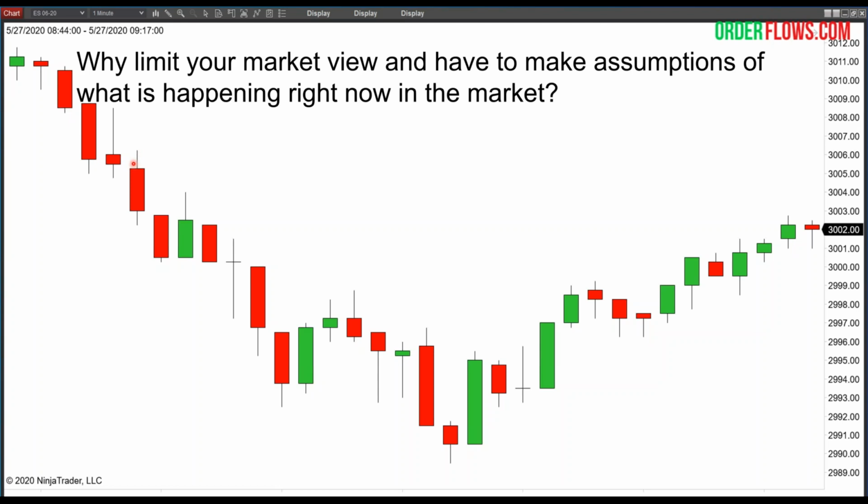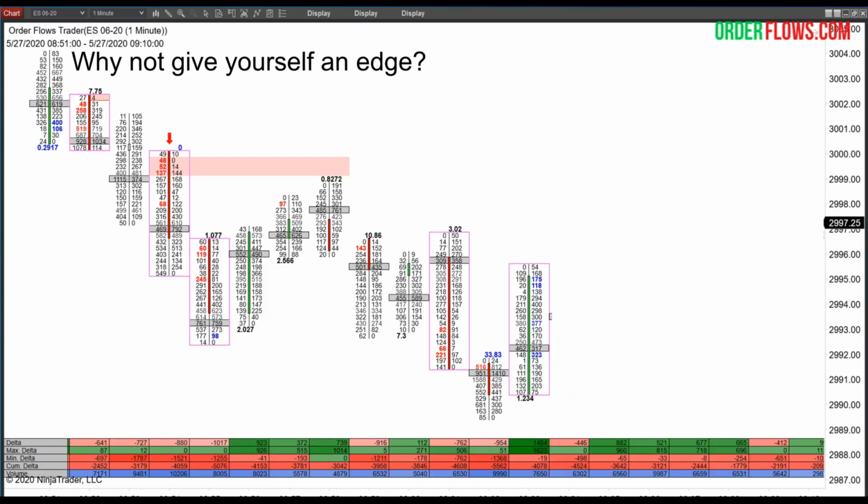And if you're looking at a candlestick chart, you're really limiting your view and you're making assumptions as to what's happening right now in the market. So for example, why not give yourself an edge? This is similar to what I was showing you before. The market sold off, and you get down to the swing low, you've got the multiple buying imbalances coming in there, that magenta colored box drawn around the candle.